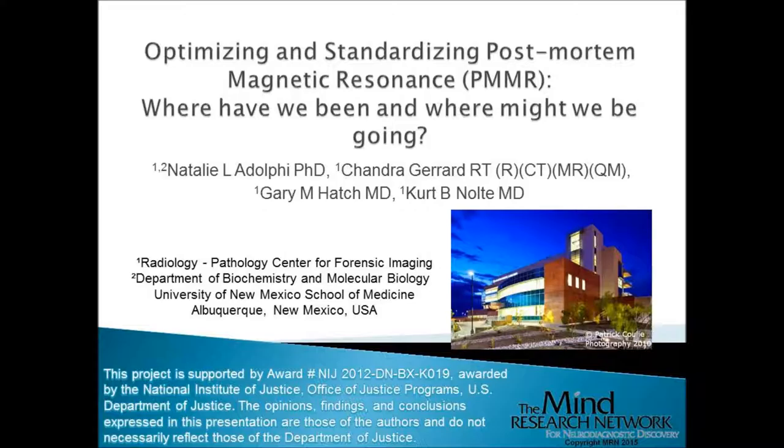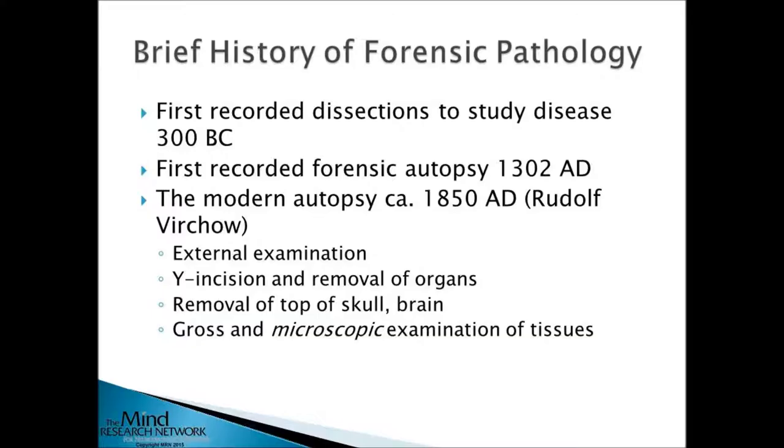And most of the things I'm going to be talking about today are funded by a National Institute of Justice award. And so as one of my collaborators has said, it's better to be funded by the Department of Justice than investigated by the Department of Justice. So I'm trying to, I guess, put Albuquerque in a better light with respect to that.